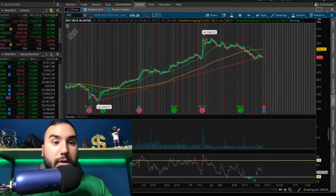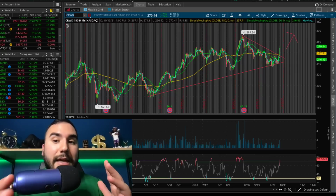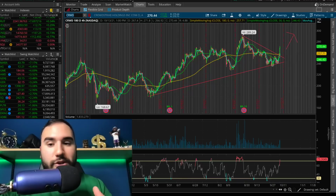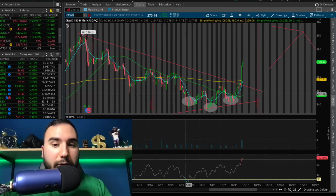CrowdStrike, CRWD. Did we not call this out? I think yesterday or the day before, this played out beautifully. It went up 7% today. It went up almost $20 per share. It completely and utterly broke out of both moving averages and the wedge here, and the inverse head and shoulder that we called out also played out. You guys can see the left shoulder, the head, the right shoulder.